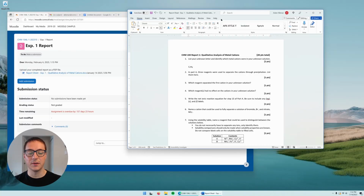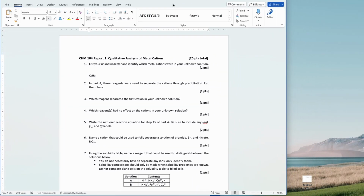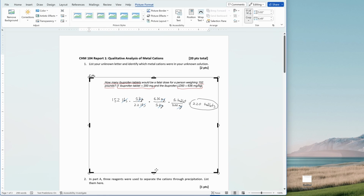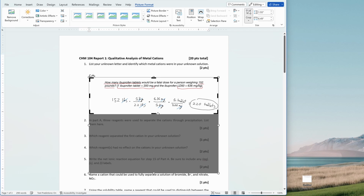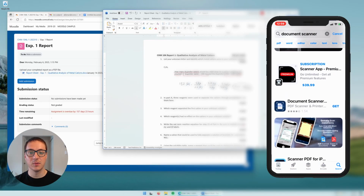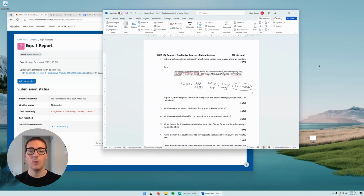Sometimes you're asked to show calculations in a report, and there's a number of ways to do that. For one, here's a photo I took of my handwritten work, and I emailed myself an image file of it. I can just drag and drop it right into Word, and maybe I'll even crop it down a little bit to save space. You can also use a document scanner app, there's plenty to choose from. Or you can use the equation function in Word.